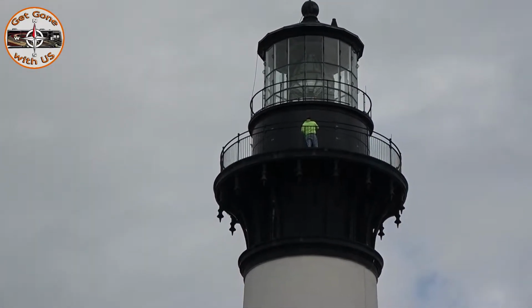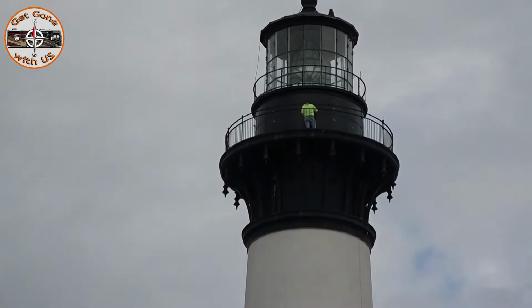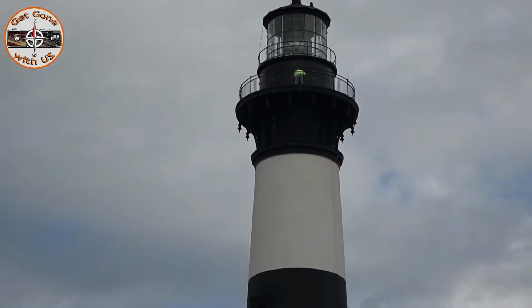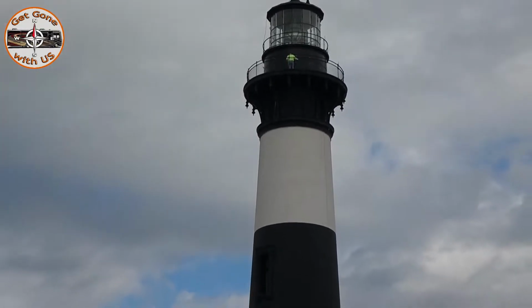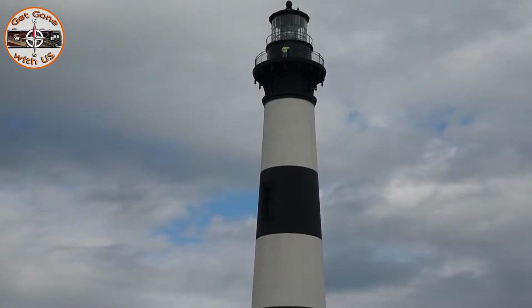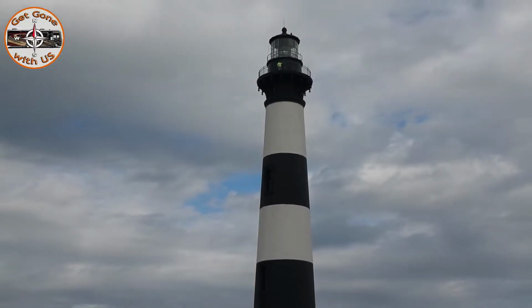Now, the one you're looking at here is 156 feet tall, and it was first used in 1872. And speaking about lighthouses being used for lookouts during a war, this one was used during World War II. Yeah, the Navy used the tower as a lookout for German U-boats. That will bring an end to our lighthouse adventure today.